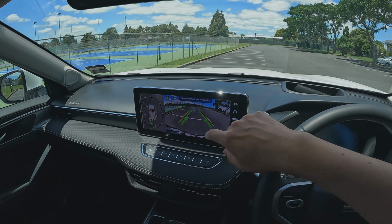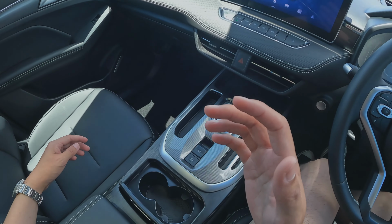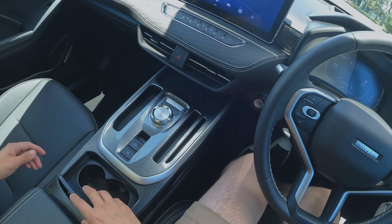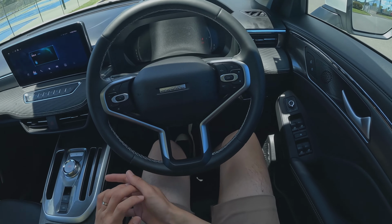Plus we have heated seats on this vehicle. In the center we get wireless phone charging, small pockets on the side, just the standard gear selector, cup holders, one small, one big. That's interesting. Underneath we have a big storage console. Glove box is decent, and look at this, we got a huge center console under the armrest, so we're going to have a good amount of space. USB charging is underneath as well.